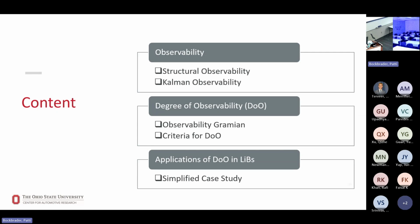During the course of my presentation today, I will give a quick overview of observability and the types of observability, then introduce you to the degree of observability, DOO, and mention something called observability, and then enlighten you about some criteria for degree of observability analysis. Then I will close with a simplified case study to show you how degree of observability applications can be applied to lithium-ion batteries.